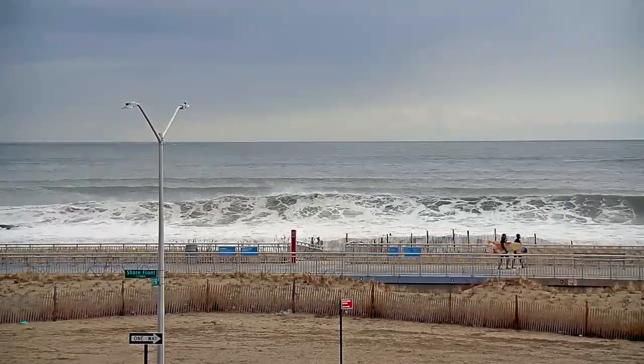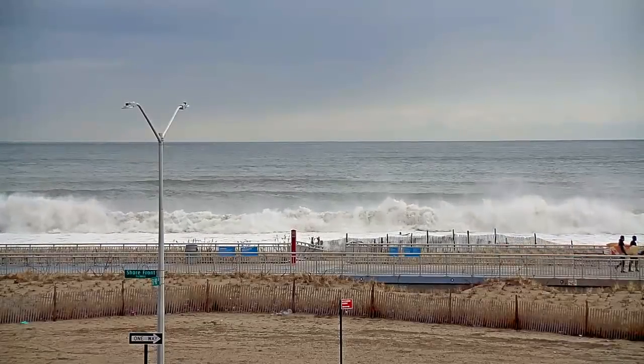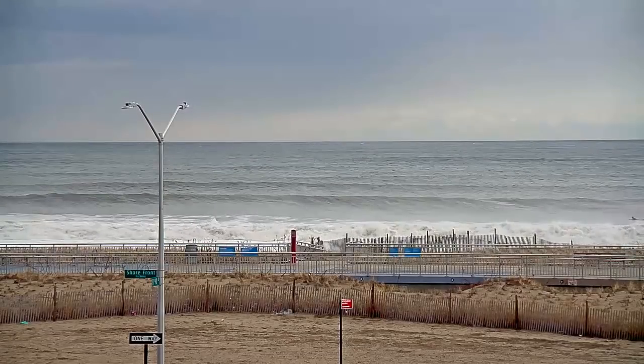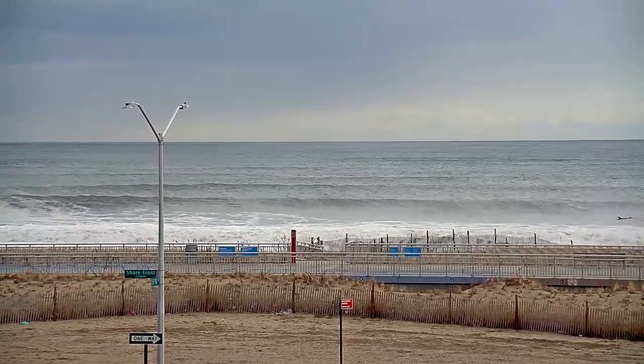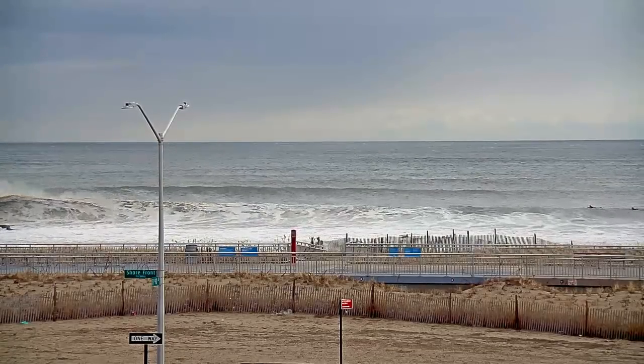It looks like there are probably some sets that are well overhead. The conditions are kind of teetering back and forth between offshore and side offshore. Looks like the northwest winds trending west-northwest are making at least a few of these sets a little bit challenging.